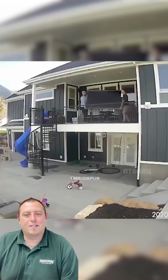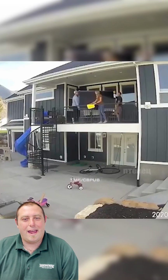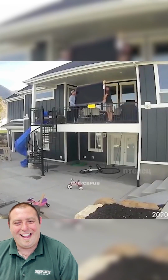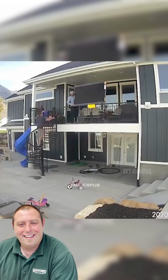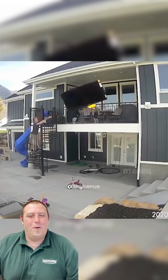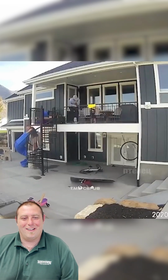Oh man, big screen without being in a box or padded. She puts the little rag on the banister. Right where the sun don't shine, and there goes the big screen.